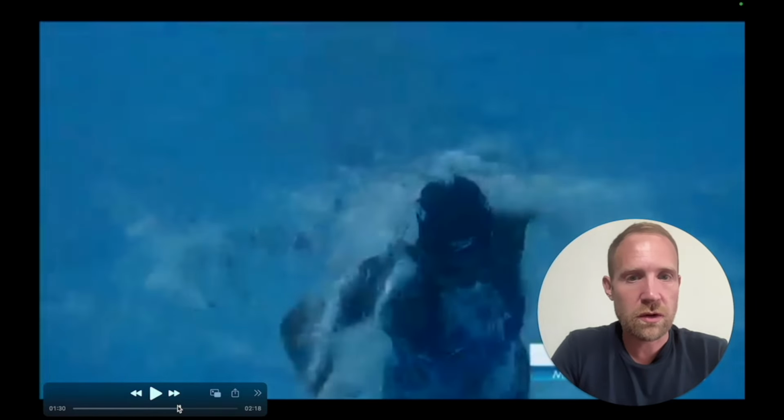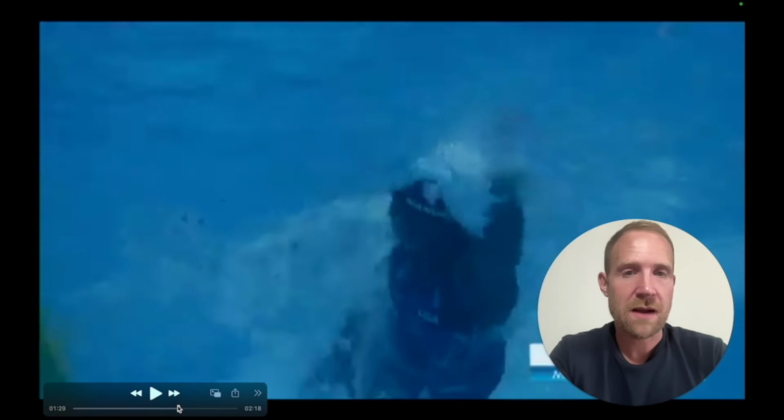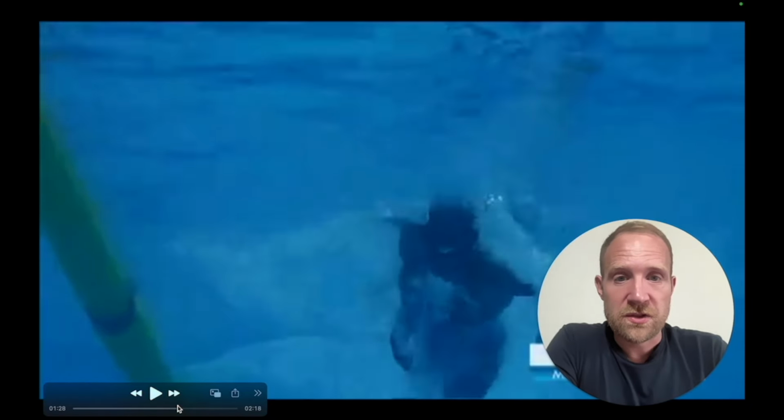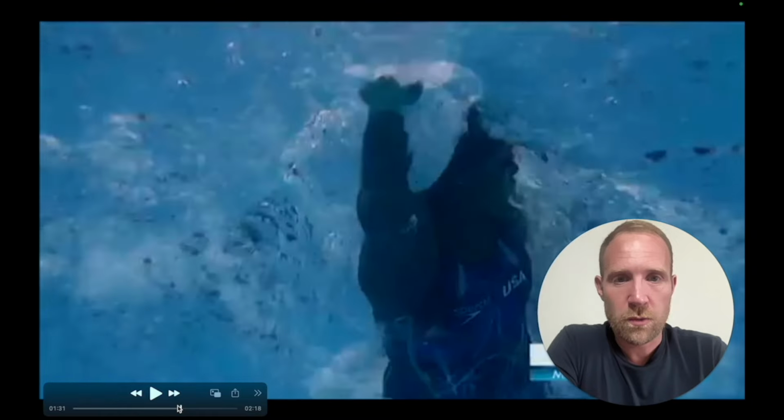So she's got great lateral alignment, and she does a really great job during the breath, which is something that a lot of swimmers struggle with. So again, just coming straight through, hips aren't moving side to side, shoulders aren't moving side to side, everything's moving forward. And she actually breathes to both sides, and you still see the same thing.